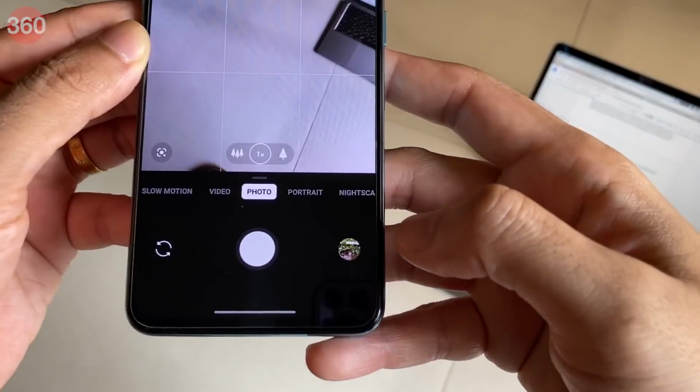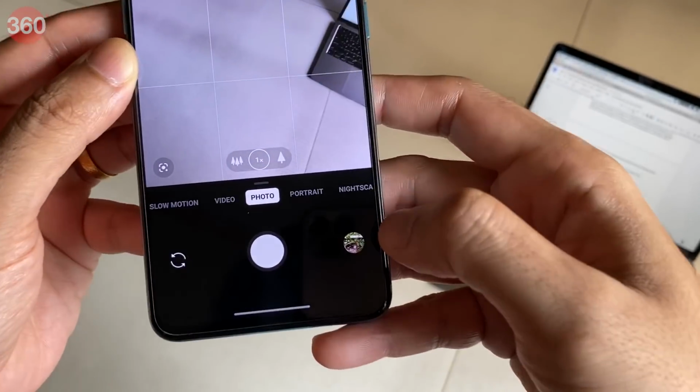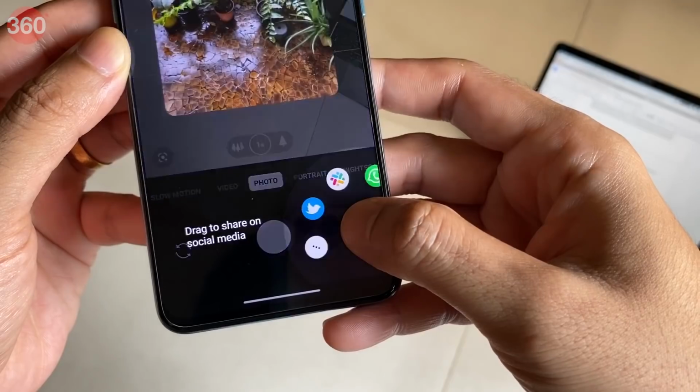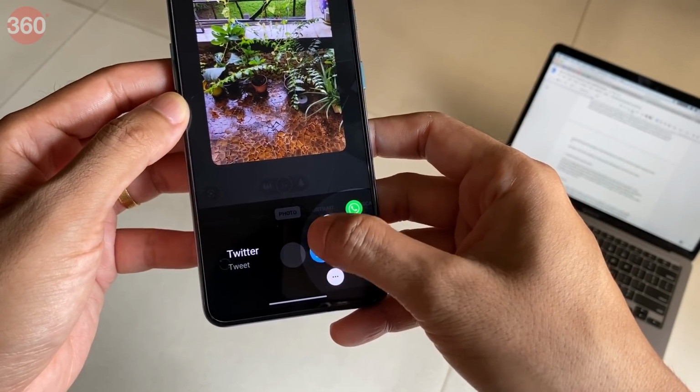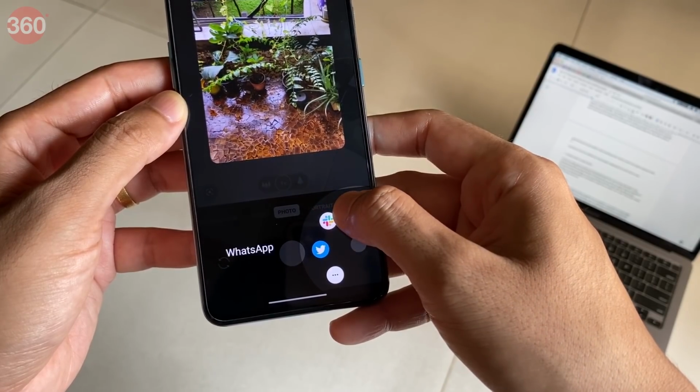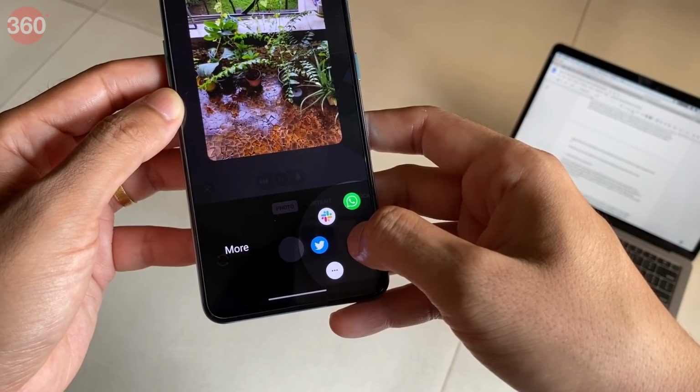There's an easy way to share your last clicked photo from the camera app itself. If you long press a little circular preview of the last photo you took, you get a little pop-up carousel of the most recently used apps, so you can directly share the photo with the app of your choosing. Now, it's smart enough to not present a game as an option, but I wish I had more control over what apps show up here.